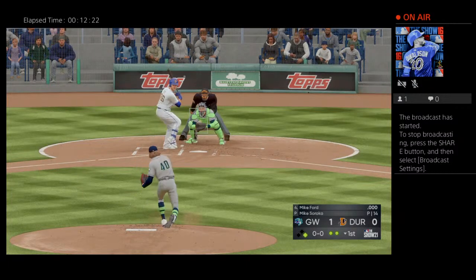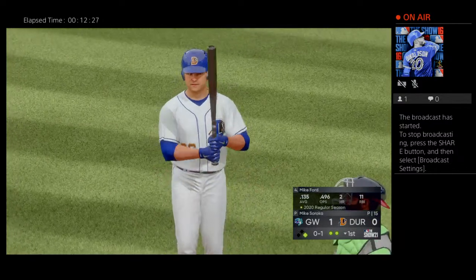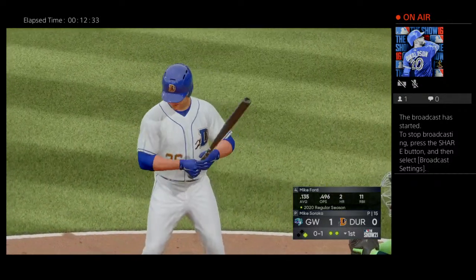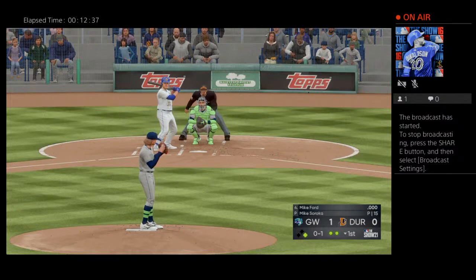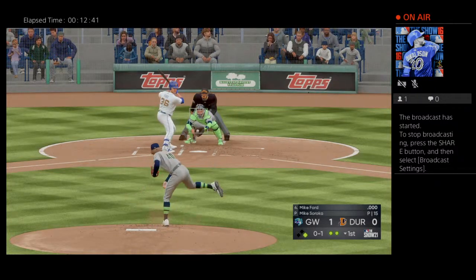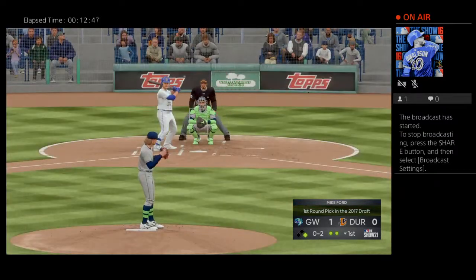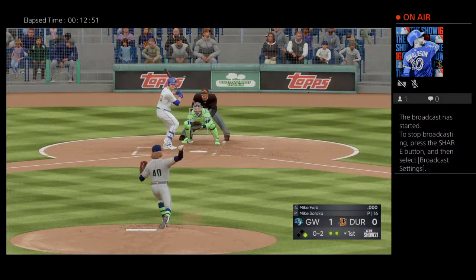Here's Mike Ford. The first pitch to him is in there for a called strike one. He takes his first cuts in this one with a man at first and two away. Here comes the 0-1. Hey, that's a good sinker right there. That's his bread and butter pitch, and if he's got that going, especially early, it's going to be tough to get some runs off him.